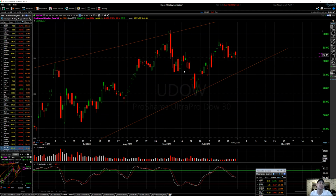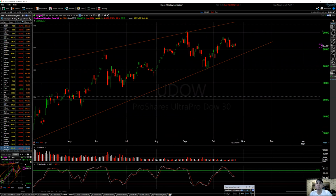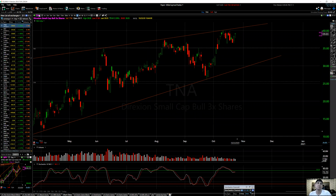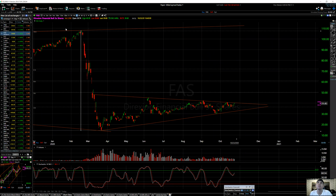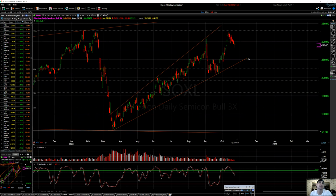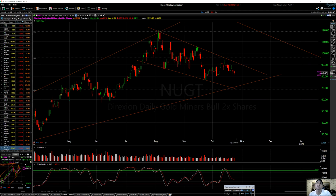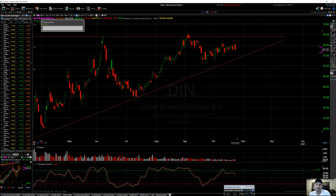All right, on the other side, UDAO. So UDAO is still trying to go down here. Trend is up overall though. SPXL crossing over. TNA, see, small caps, look how this is crossing up. TNA, very bullish. FAS, this is crossing back up. SOXL's heading back down, those semis, which is odd. You figure they'd all be sort of working together. Nugget going back down. Defend trying to cross back up. Thin, sideways.